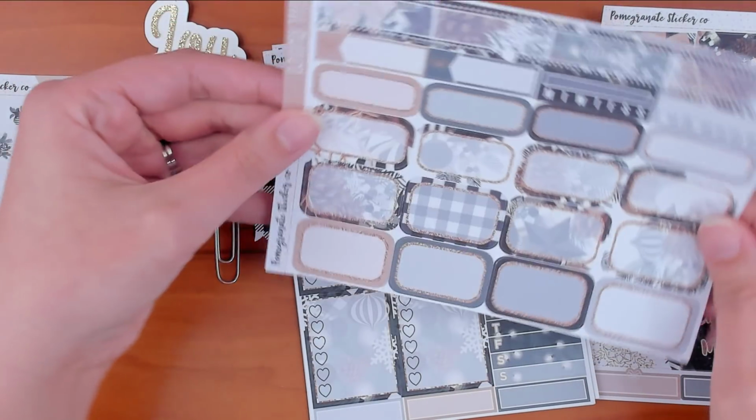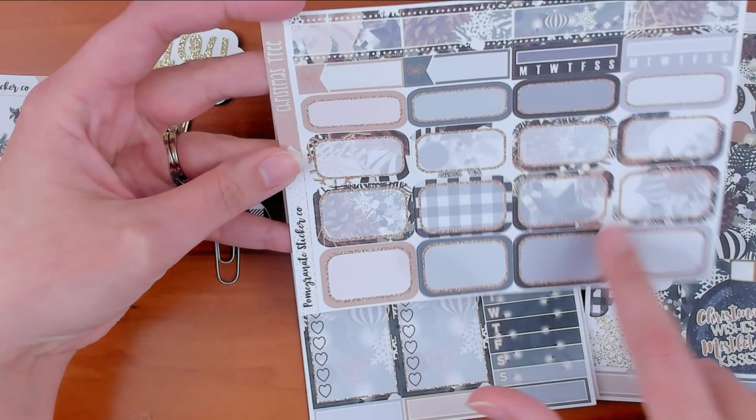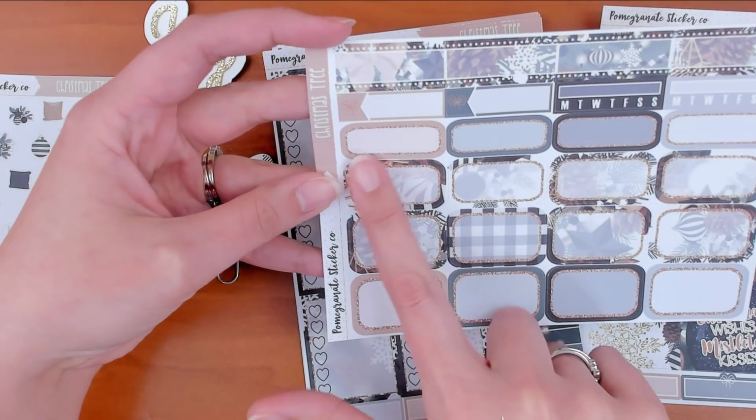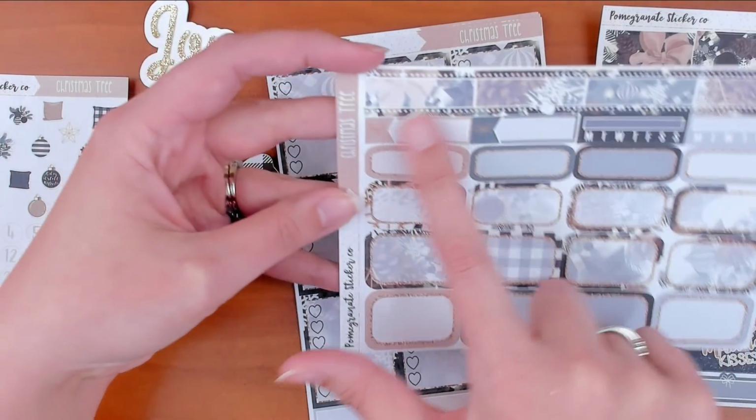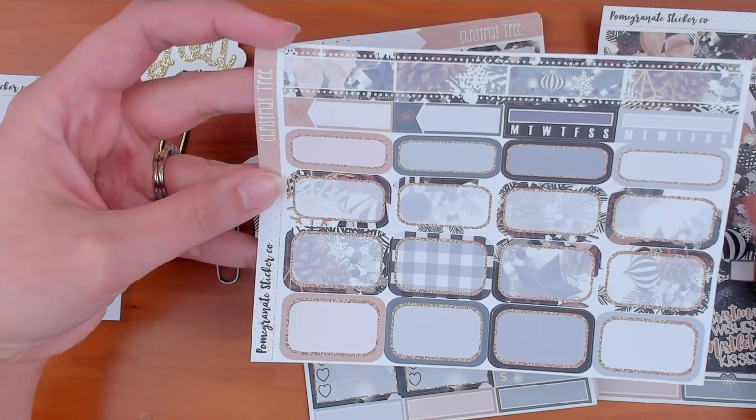All right, and then here are the new half boxes. So there is one of each. There's two of this size and then one of this smaller, and then quarter boxes, habit trackers, and then more quarter boxes. So that was a revamp in how she's designing her kit. So I hope you guys love it.